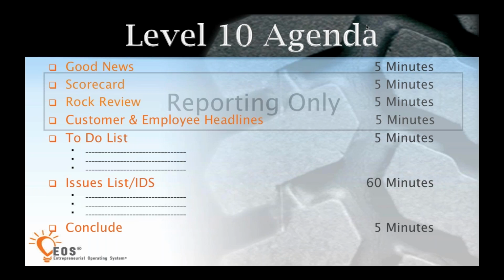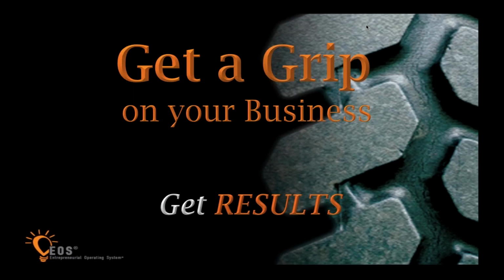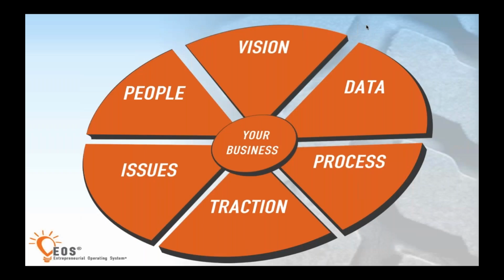It's amazing. So the traction component is rocks and meeting pulse. And that is your six key components that make up EOS. Going to the slide, it's pulling it all back together. You want to be 100% strong, again, might be utopia, but you want to get to 80% strong in each one of the six key components.